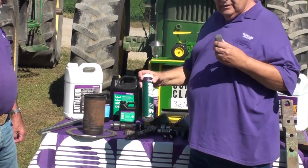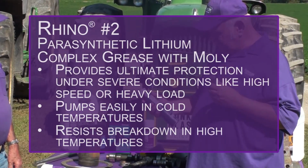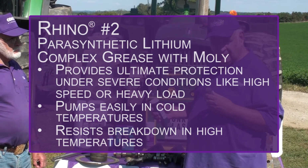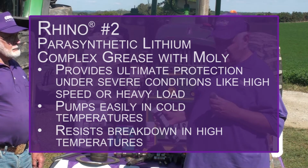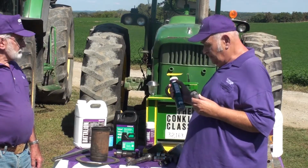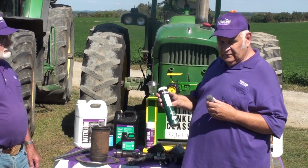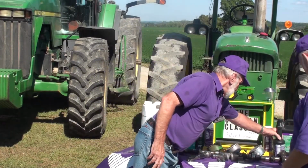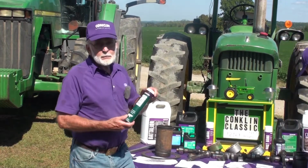And definitely Rhino grease for all the bearings. Years ago we used to constantly lose front wheel bearings on these hills, especially with our wagons, but with tractors too. The wheel bearings in this tractor are original because of the Rhino grease. And the Rhino grease, Buddy mentioned about the wheel bearings in the front of this tractor.